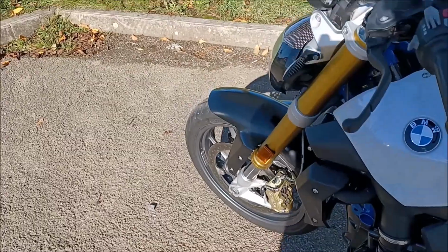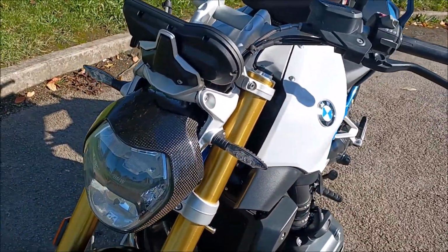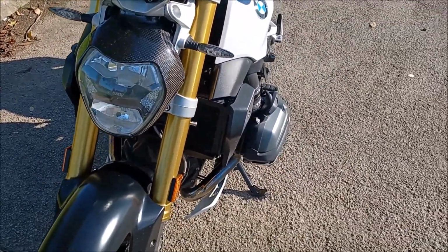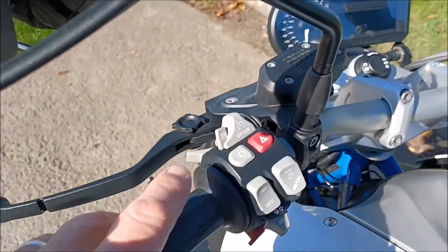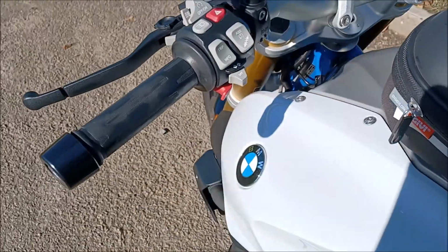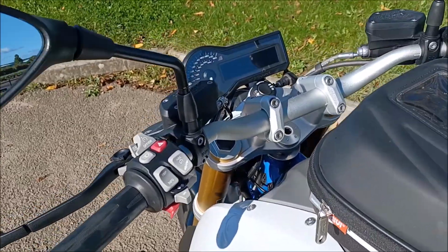All the lights are standard lights, they're not LEDs, headlight or tail lights, I believe the indicators are LEDs, although you do have these daytime running lights which are LED. It's got a switch on here, that one there, which is the adaptable light switch. You can run it with daytime running lights, and then the headlight will come on automatically when you go into tunnels or the light drops.